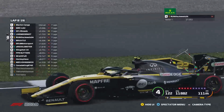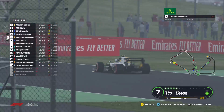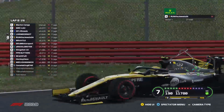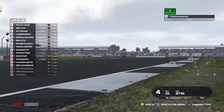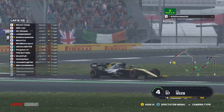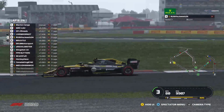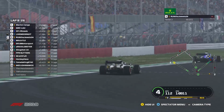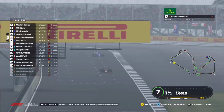Right now we're going to jump through the order with everybody. Marlon Kang is still leading the race with a 5-second gap to Loki. SF1 Rhodes is 5.5 seconds back behind Loki on those medium compound tires. Like Me or Not is 1.4 seconds back behind Rhodes. Definitely have to keep an eye on his sector times and lap times, as Butters gets a 3-second time penalty.